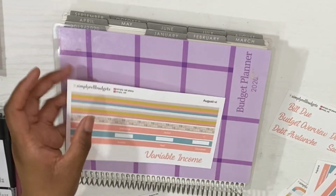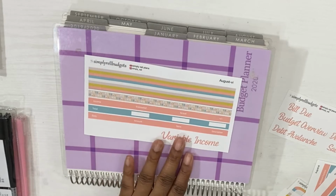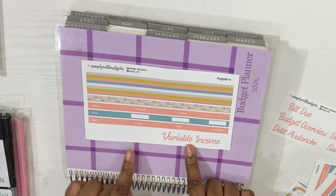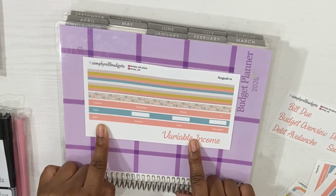I have my variable income spread that does not change. It's the perfect add-on if you like to track any side hustles that you have, like if you do Uber Eats income, anything like that. You can go ahead and track that, and track as well what you spend out of that variable income.